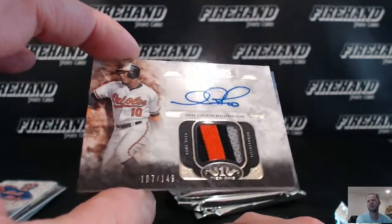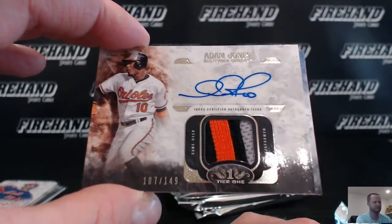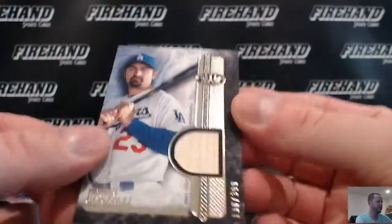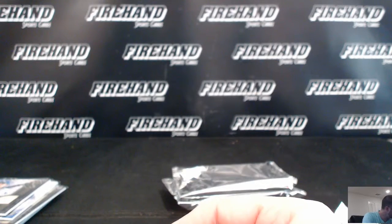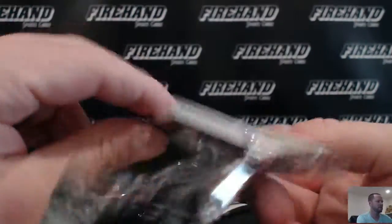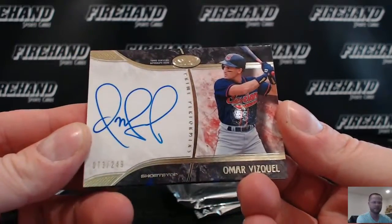Sato Ken. 107 to 149. And Adrian Gonzalez, bat piece for the Dodgers. And Health Coach to 399. I'm gonna say make a noise on me. Omar Vizquel to 249, Cleveland Indians, JV Sports Cards.